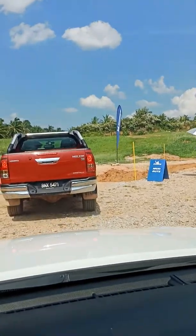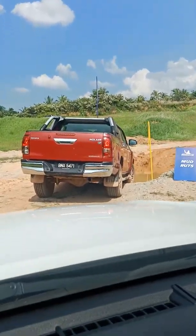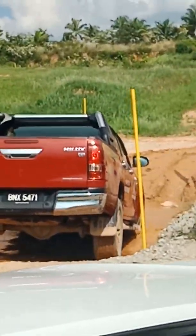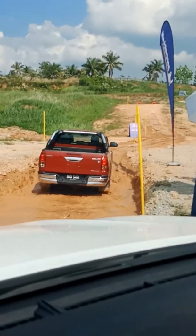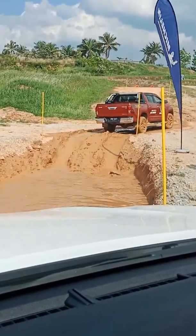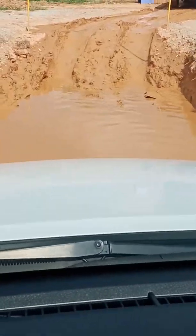Okay, car number one, the red Hilux. You may proceed slowly. Hold on your brake and go slowly. This is cool. You might want to take a close up. Nice. Okay, car number two, the white Hilux, wait for a while. Okay, the white Hilux, you may proceed, slow and easy. Okay, the red Hilux, you may proceed for your second obstacle, it's a mogul.